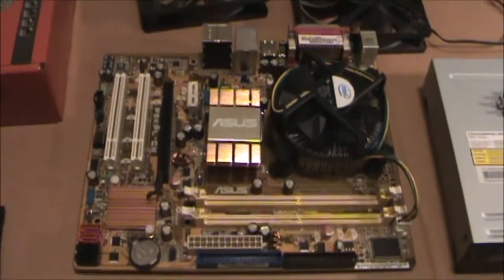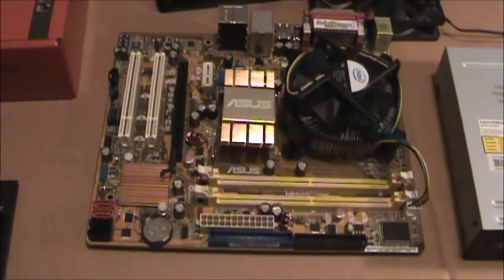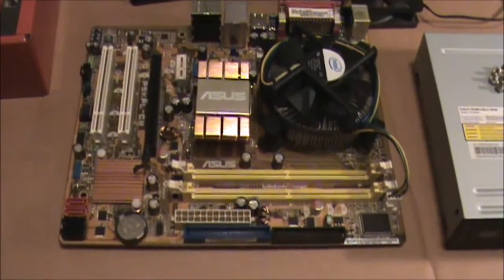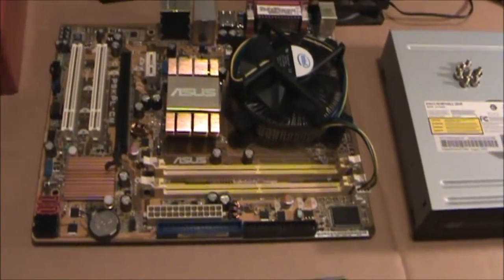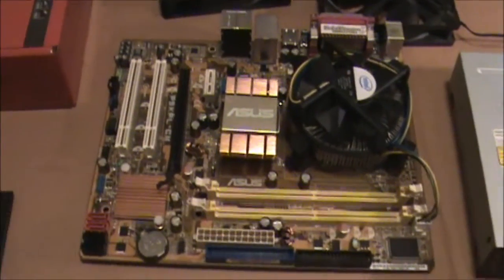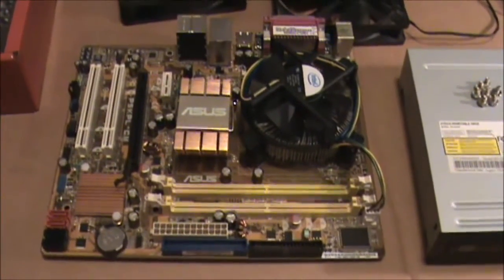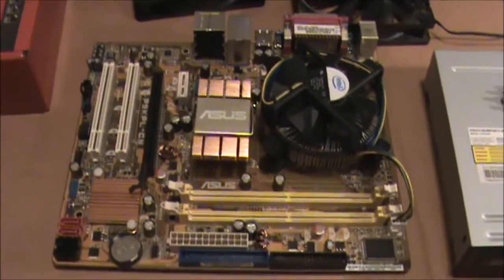This is a motherboard that came out of my neighbor's computer when he threw it out. The CPU is a Core 2 Duo. I believe it's an E7500. Can't remember off the top of my head, but once again, it was free. Came out of the trash. The rest of the computer was utter shit. Couldn't really save anything out of it except for the power supply, which we'll get to in a bit.